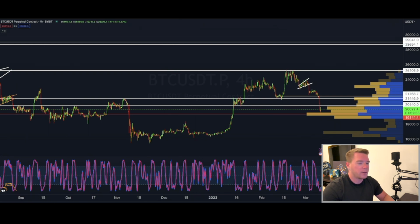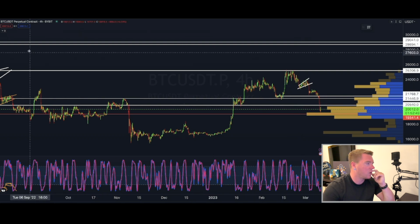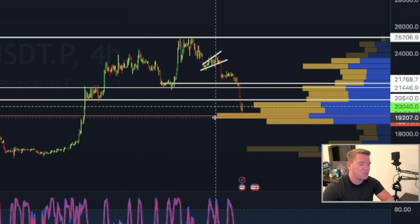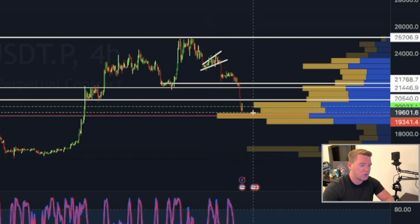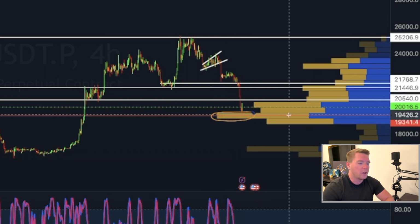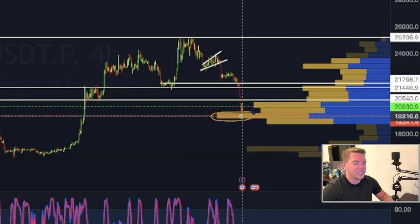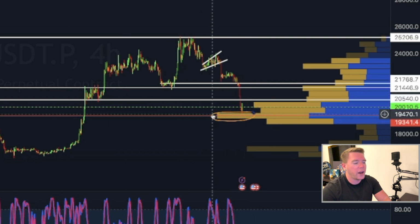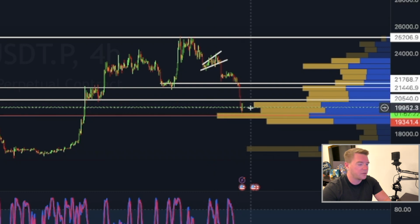Another reason why we got a bounce from the $19,500 area is when we look here on the 4-hourly chart at the VPVR, because when we go all the way back to summer last year to where we are now, we see the point of control is at $19,360, and we bounced off this massive, big volume range that we are seeing here. That is basically the reason why we saw a short-lived bounce.